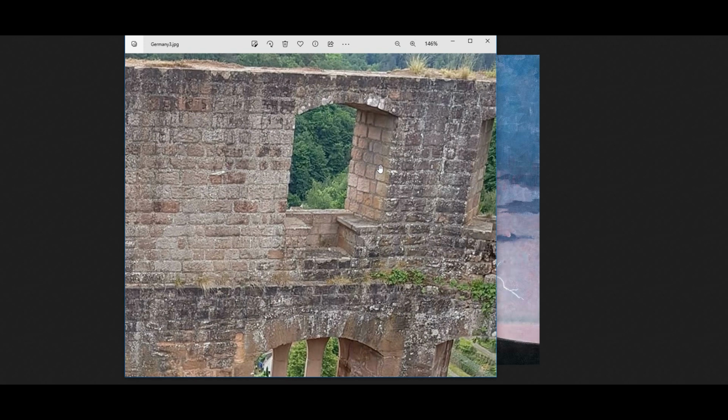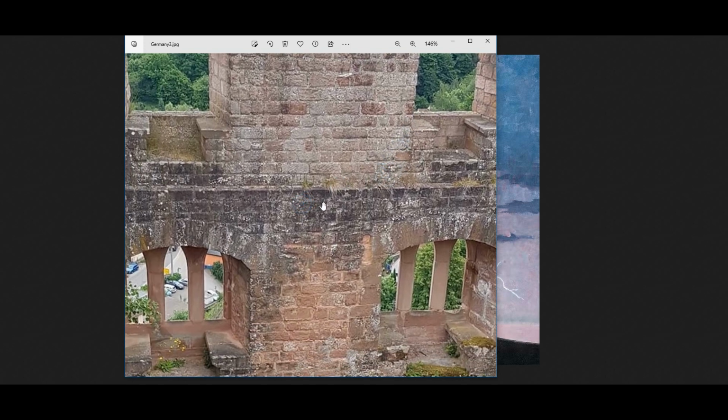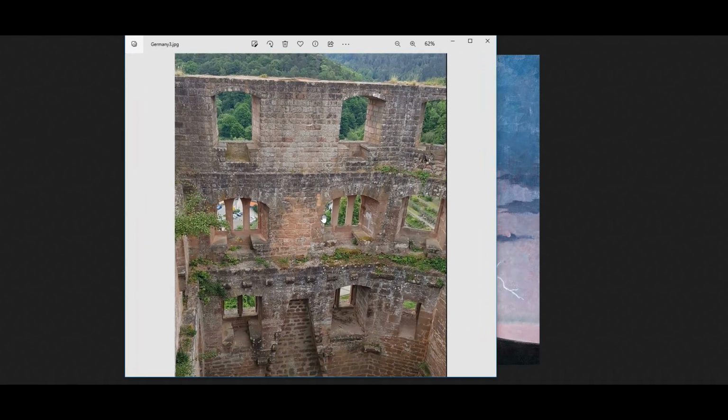And these things were solidly built. Look at this. Look at how many layers. 1, 2, 3, 4, 5 layers of bricks. These things were strong, folks. They're not weak structures. They were strong structures.